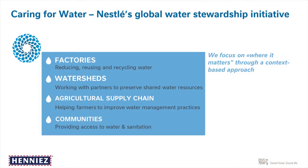Now, the Caring for Water initiative comes with four pillars. The first one, water in factories. The second one, our work on water in the watersheds collectively with other users. Water in the agriculture supply chain, where our biggest water use is. And then with communities, especially on providing access to water and sanitation. And really the ECO-Broye project that we'll visit today is a perfect demonstration of this Caring for Water initiative.